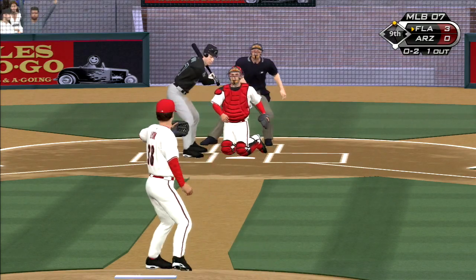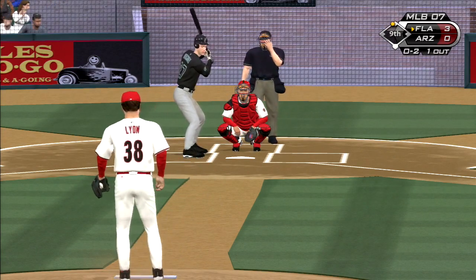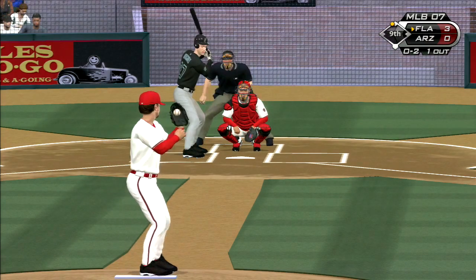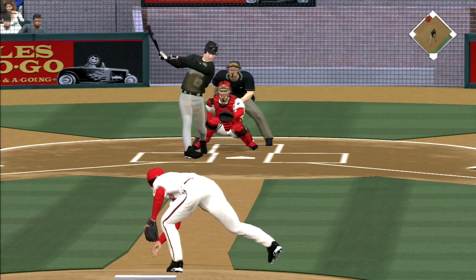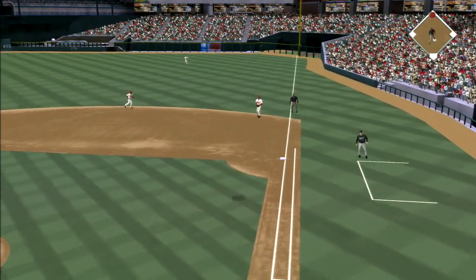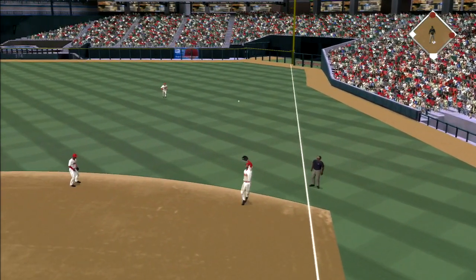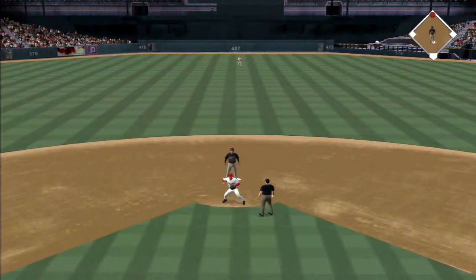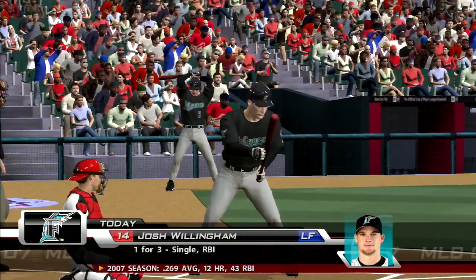And he pulled up in time, but it's a called strike 2. And he pops him up here on 0-2 as this is drifting toward the right side of the infield. Clark camps under it, and he's got it for out number 2. Josh Willingham will get another crack, 1 for 3 thus far.